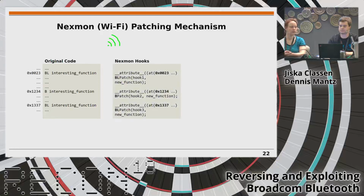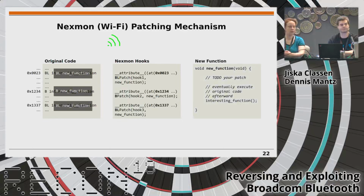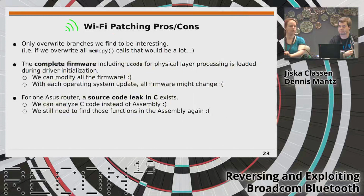Then you make hooks, so you say a BL patch or a B patch for the function, and you override the branches with those hooks and jump into your own new function that might also eventually call the original function. So you might just put in some debug output and then call the original function anyway. The problem here is if you want to hook into all mem copies, that would be really a lot of patches. But we could do that in Wi-Fi because we patch the complete firmware. The complete firmware is in the operating system and during initialization it's loaded.